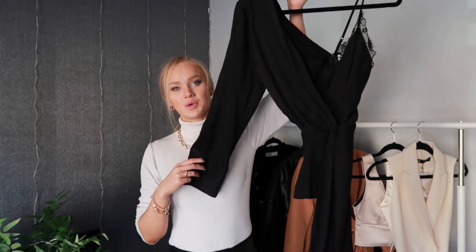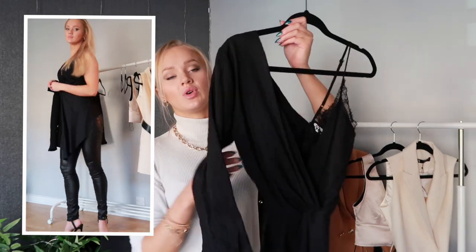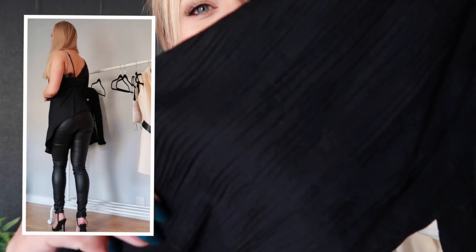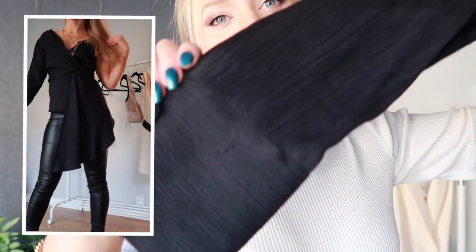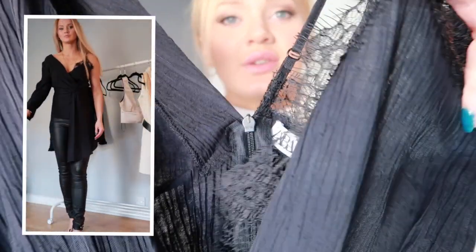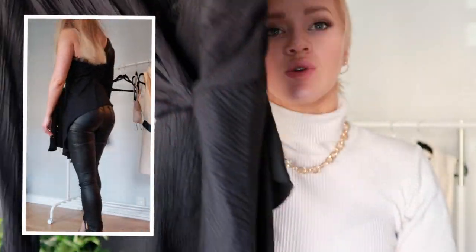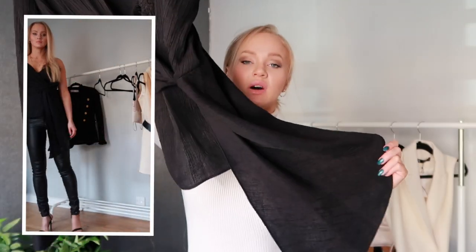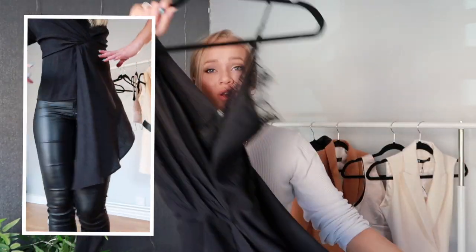You can't really see it too well on the hanger, but you can see it a lot better on. It's got an interesting fabric. It's kind of like a crepe fabric. You can see the texture there, and then it's got one long sleeve with this cuff detail, and to the side here it's got lace around this kind of camisole bit, and then it's got this really long bias cut that comes pretty much all the way down to your knee here. So it's got a lot of styling and a lot of detail on its own.